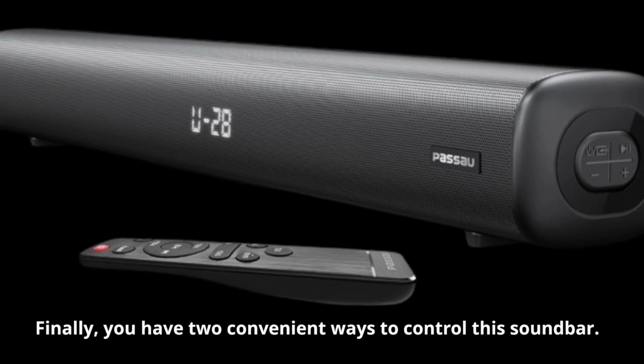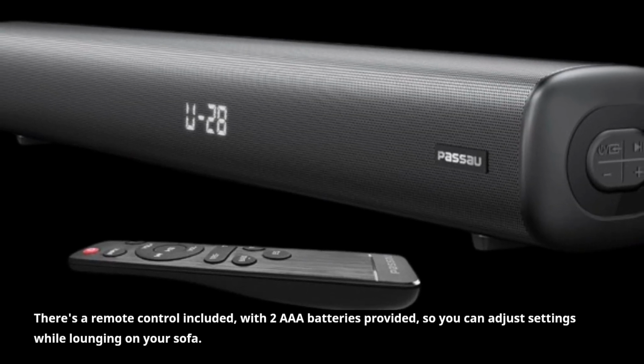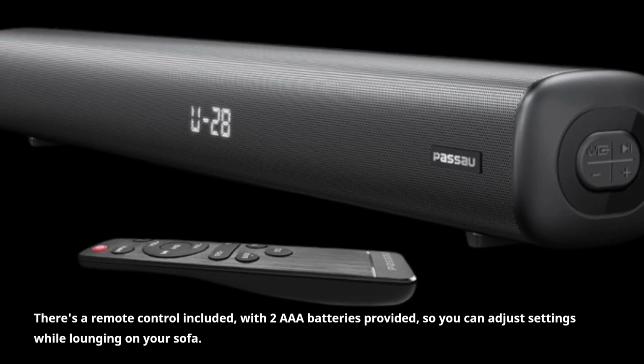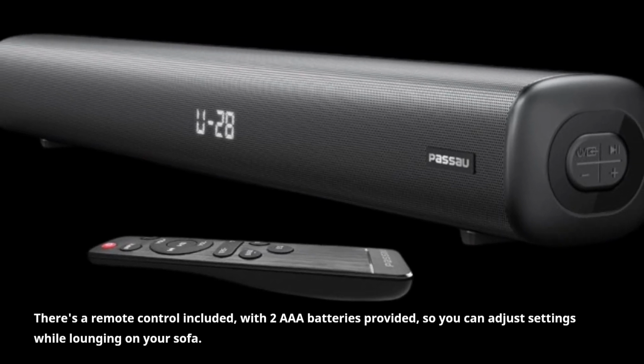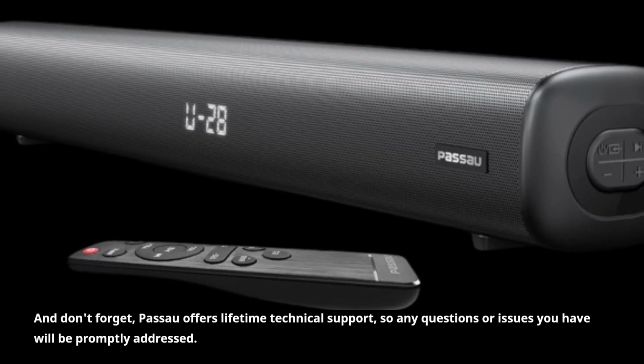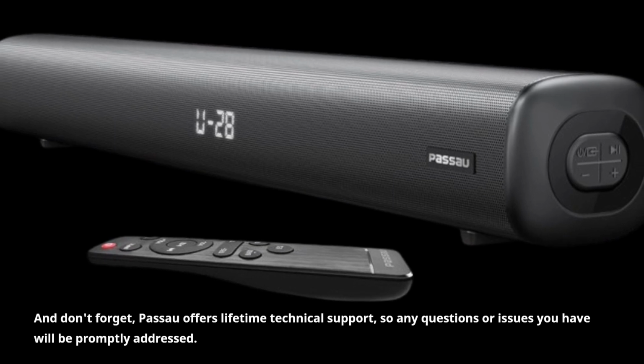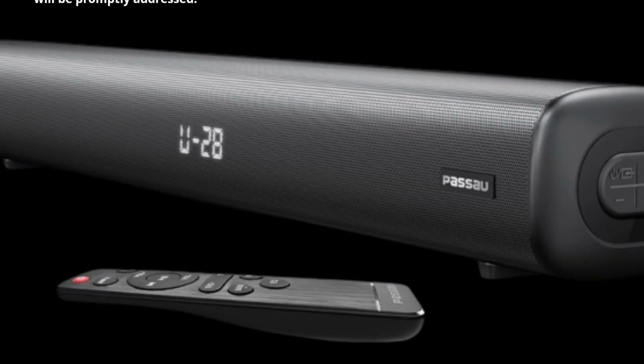Finally, you have 2 convenient ways to control the soundbar. There's a remote control included, with 2 AAA batteries provided, so you can adjust settings while lounging on your sofa. And don't forget, Passau offers lifetime technical support, so any questions or issues you have will be promptly addressed.